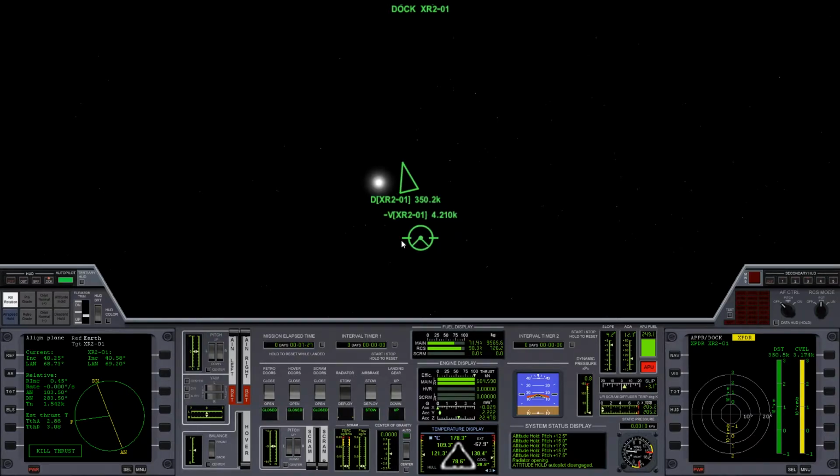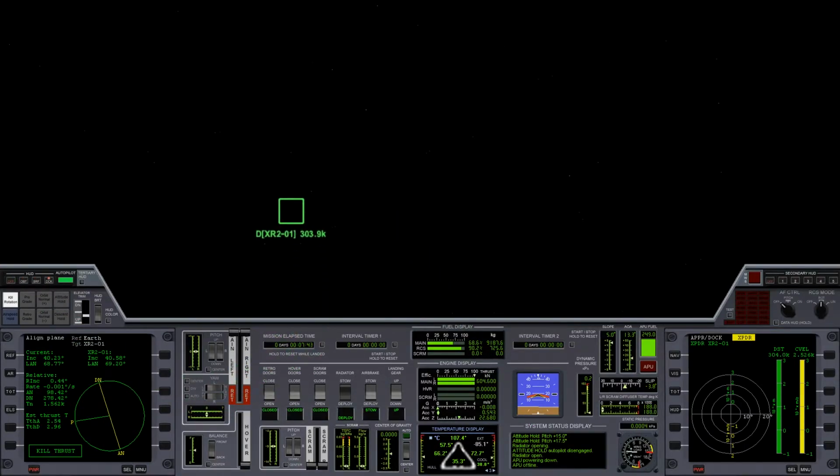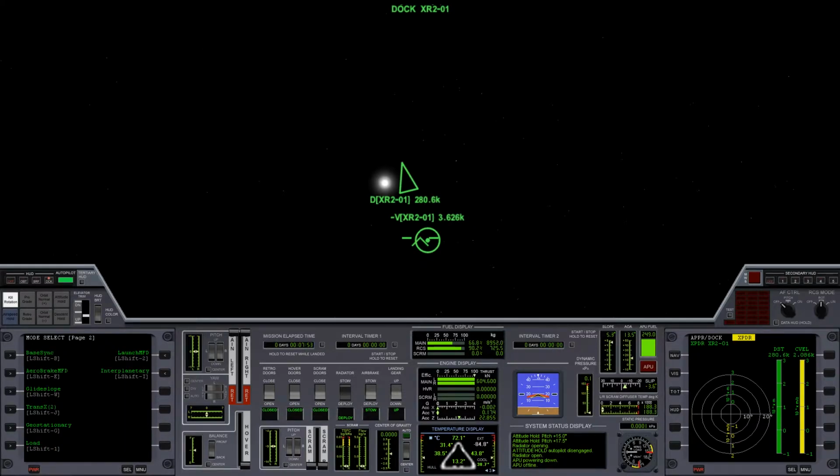And again, I'm just assuming I should be pointing at this. I really don't know. Okay, we can turn off the APU. See, where is it? Plus. There's the XR2 right there. It's over top of us, so it's passing right over us right now. I don't know. Let me open TransX here. Let me slow time down.